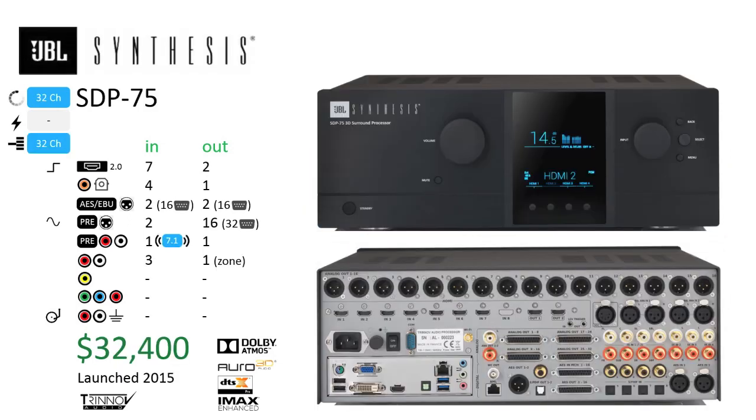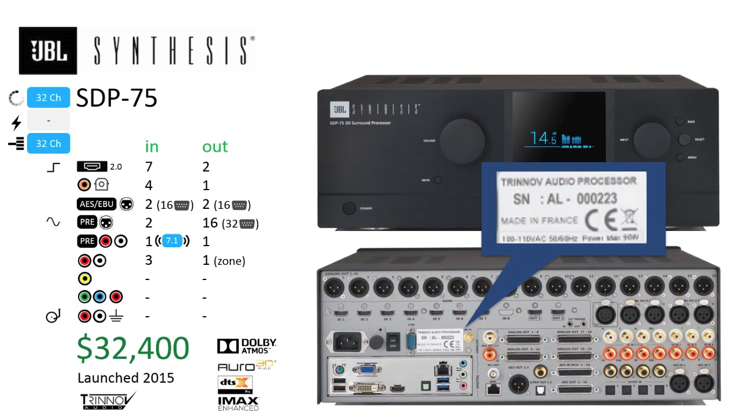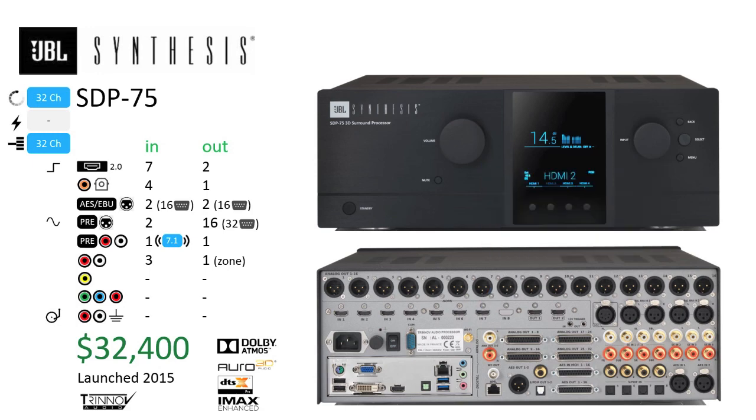JBL Synthesis SDP-75. The SDP-75 is the flagship JBL Synthesis processor. JBL Synthesis sources this model from Trinnov. While cosmetic details vary slightly, JBL Synthesis doesn't hide the relationship with Trinnov. In fact, this photo found on their website has the label on the back indicating this is a Trinnov Audio originating product. All details appear to be the same as the Altitude 32 1632, albeit there is no clear indication that the 48EXT is available through this channel. This variant was launched in 2015 for the JBL Synthesis channel as a slightly higher priced model at $32,400.